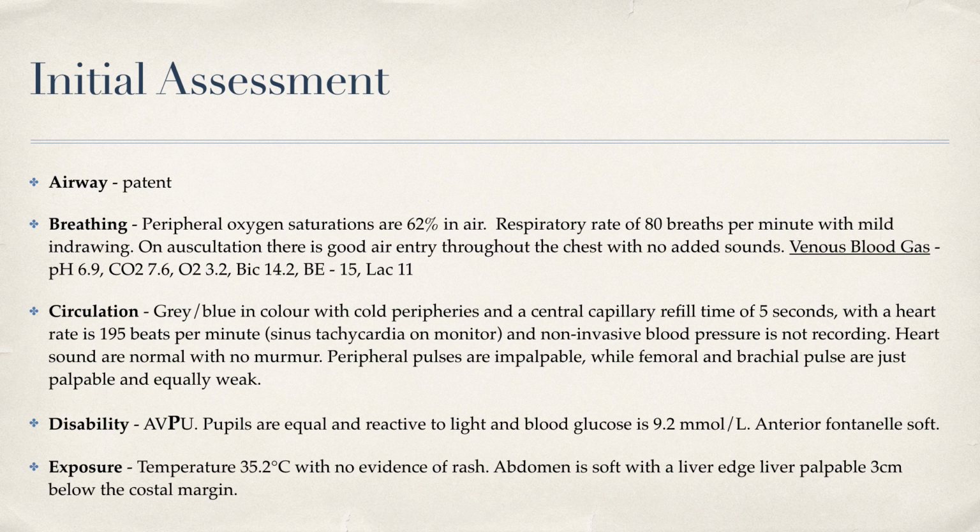Moving on to the circulation, he's grey-blue in colour, with cool peripheries and a central capillary refill time of 5 seconds. On the monitor, he's tachycardic with a heart rate of 195 beats per minute. It looks to be sinus tachycardia on the monitor, and you try and record a non-invasive blood pressure, but it's not able to give you a reading. It won't pick up. Heart sounds appear normal with no murmurs. You can't feel his radial pulses, but there are weak femoral and brachial pulses, and you feel they're probably equal in volume.